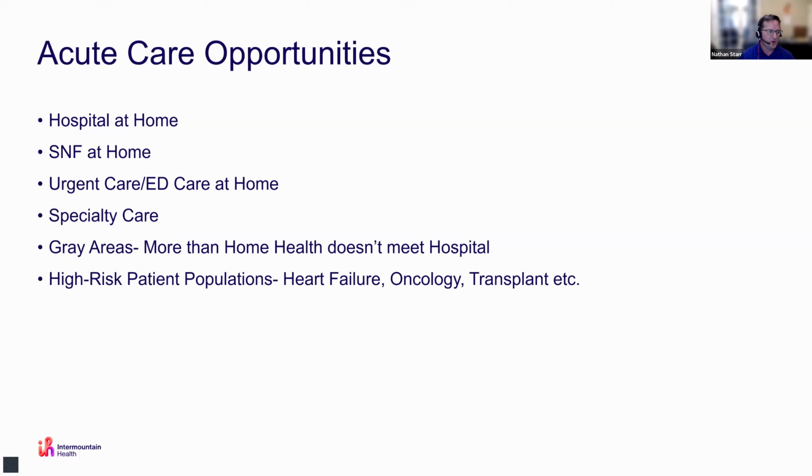So when we think about opportunities with those targets we talked about a few slides ago, we're greatly investing in hospital at home. We are looking at SNF at home, urgent care and ED care at home, and expanding specialty care, especially in our rural areas, through cardiology, oncology, pulmonology, neurology, infectious disease, and several others, as we continue to grow our virtual hospital of taking care of patients in their community and making sure they're getting the appropriate care.